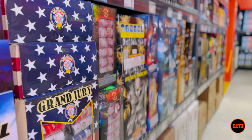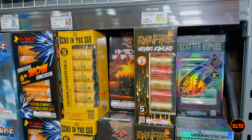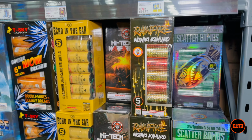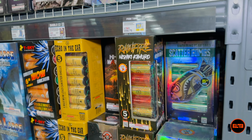Now, in this video though, we are going to specifically focus on one type of firework. It's a very famous effect, and that is, guys, the famous Nishiki Komaru effect, which is a long-lasting willow. For those of you who are not familiar with the effect, it's typically very gold, but it has this nice shower falling leaf effect, so it's pretty awesome.